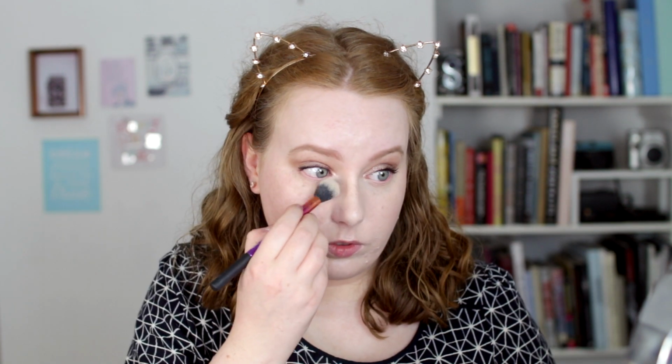I'm just going to set my face now using the same Nude by Nature translucent powder that I showed you before. I've just remembered actually that I haven't put any liquid highlighter on, so I might as well, seeing as I've got it here. It's the same Reveal one that I mixed with my primer before. I'm just putting this on the tops of my cheekbones just to give me a little bit of glow. And now I'm just going to go back to setting my face.